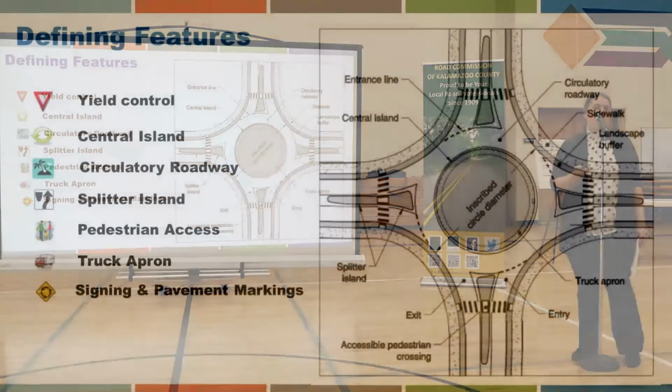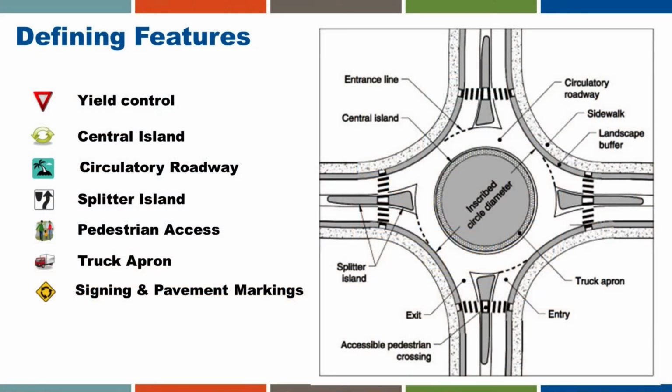And then this is just an overview of the defining features of roundabouts. As we stated before, yield control. If you look and no traffic is coming or no traffic is in that circulating lane, you are free to enter the circulating lane without stopping, as long as you're slowing down as you approach. There's a center island, and the splitter islands, as I said earlier, which help channelize all the traffic to enter the roundabout. In this case, we will have some landscaping. Not all roundabouts do, but this one we do.